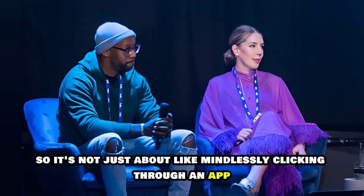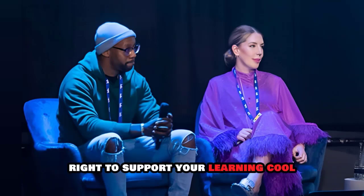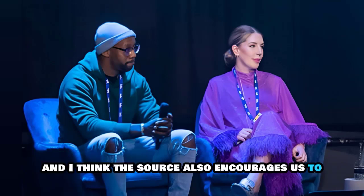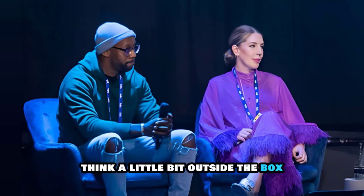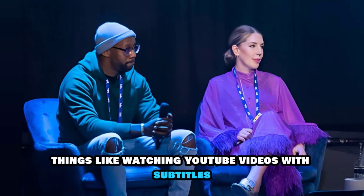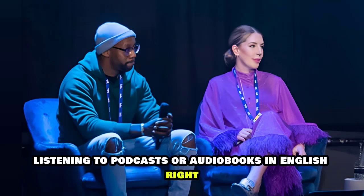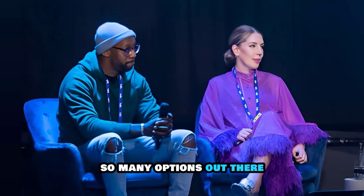So it's not just about mindlessly clicking through an app. Exactly. It's about using it actively to support your learning. And I think the source also encourages us to think a little outside the box when it comes to using technology for language learning. Things like watching YouTube videos with subtitles, using speech-to-text tools to check your pronunciation, listening to podcasts or audiobooks in English. So many options out there.